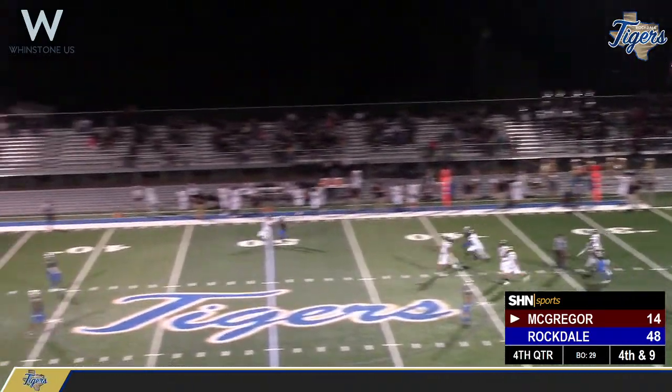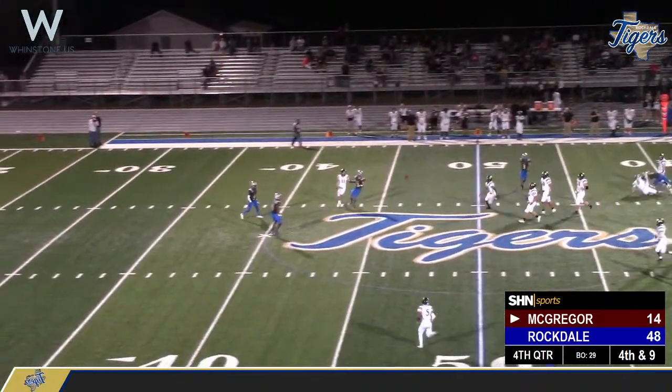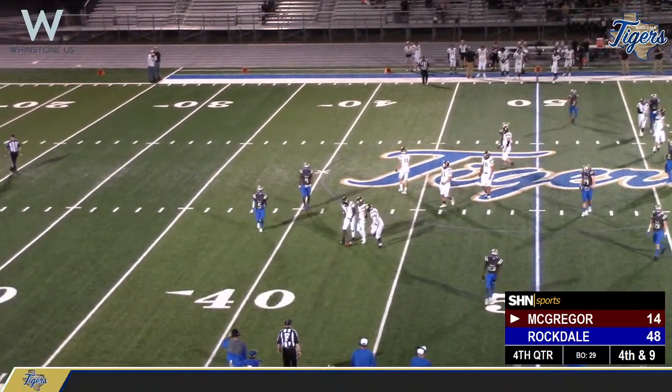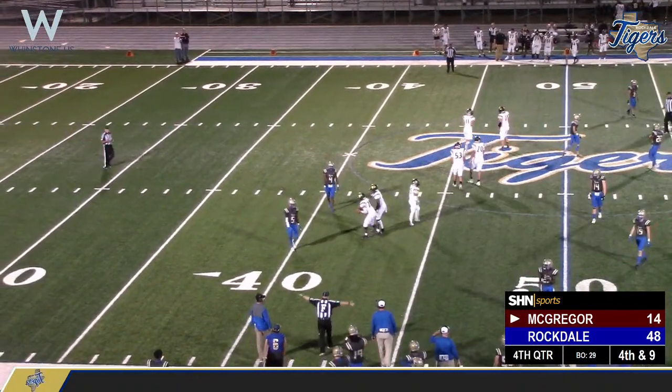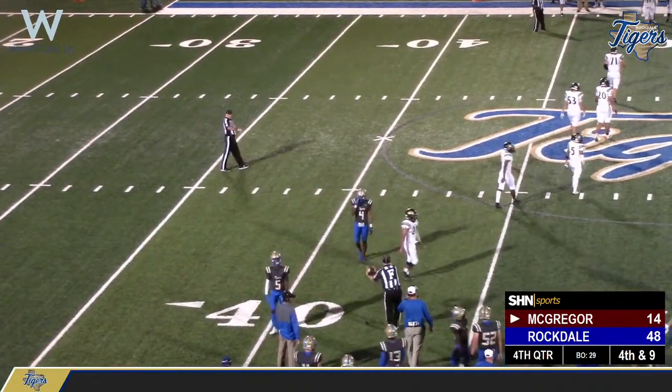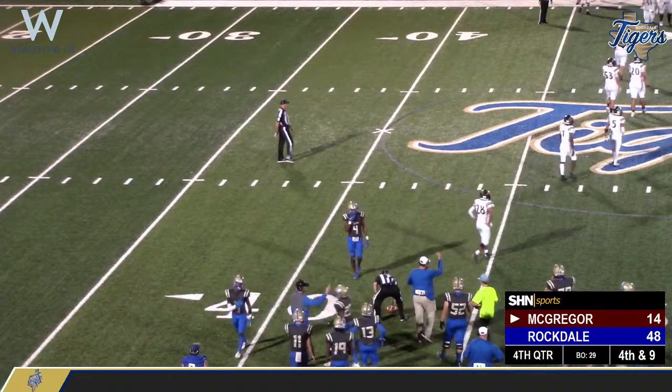But I don't think there's any such controversy here as the Tigers put pressure on the punt. The punt is away. It takes a McGregor bounce across the 45 in Tiger territory down to about the 43-yard line. That's where the Tigers will start, 1st and 10.